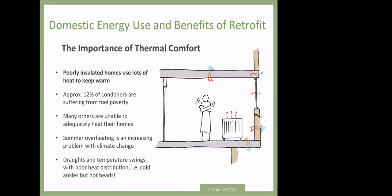And actually, building retrofit isn't just about the winter months, it also can deal with some of the summer issues as well, whether that be shading or the type of glazing used in the windows. There are things that can be done there to tackle that increasing problem. And the drafts and temperature swings in one of these leaky homes lead to poor heat distribution, and sometimes you might have cold ankles but hot heads. I'm sure some of you will be familiar with that.